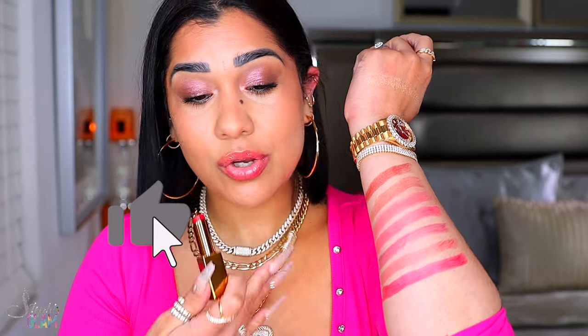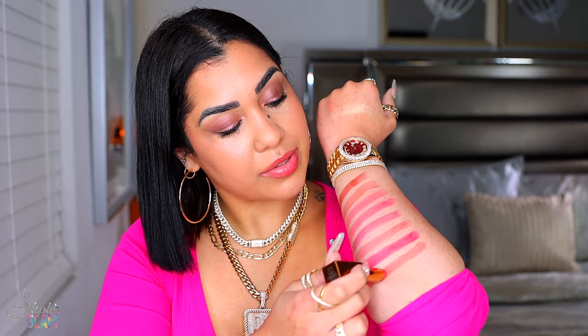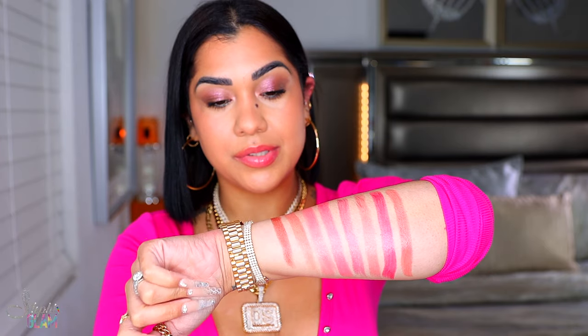I love the fact that this is just so lightweight. You don't feel them on the lips. They're gonna give you the shiny lip, but without being glossy. And they just have so much pigmentation. Last but not least, we have Lantana, which is the one that I have on me right now. Look at them, so stunning.